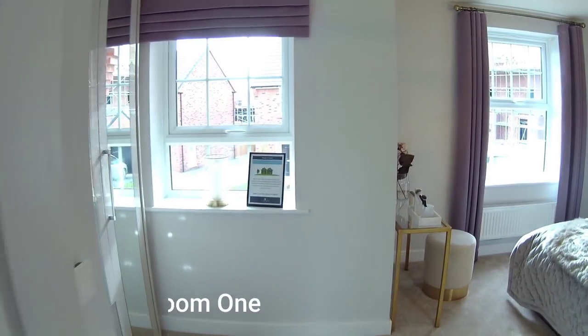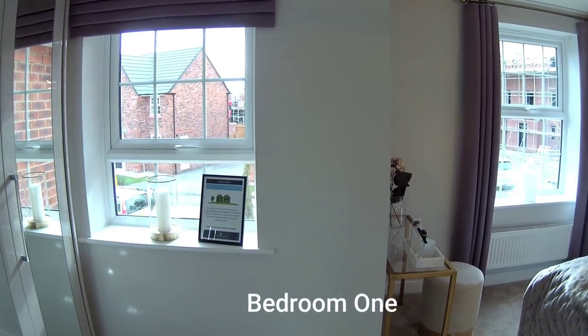Right, there's a door there, Steve. Cylinder tank. And then we've got bedroom one. Now this is nice because two windows are split against bedroom one.